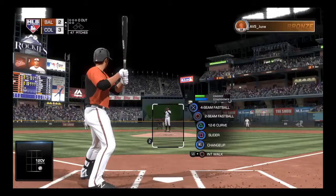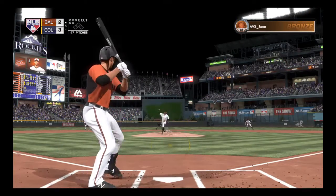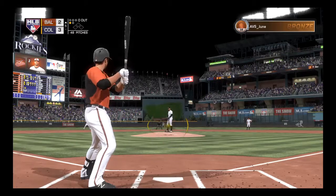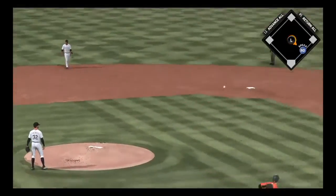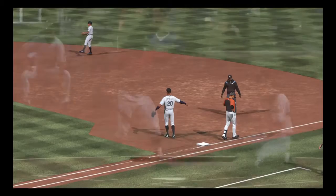Standing in, shortstop J.J. Hardy. He'll start things out for the Orioles as we begin the 5th, leading off. Chop foul over towards the dugout. Hit hard on the ground to third. And the 5th inning will start with a ground out, 1 away.